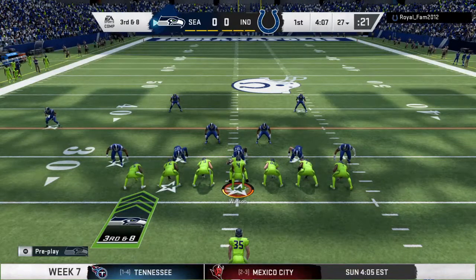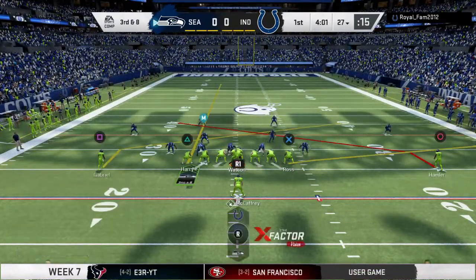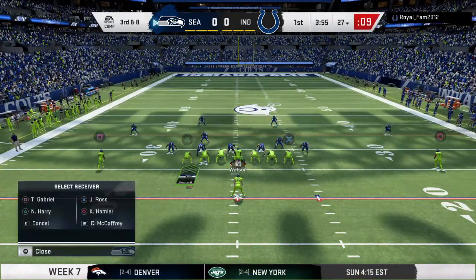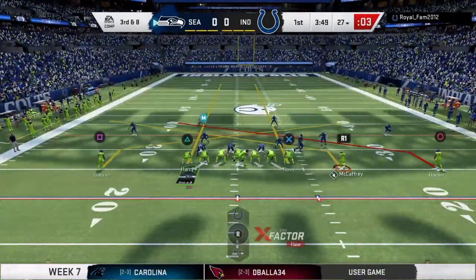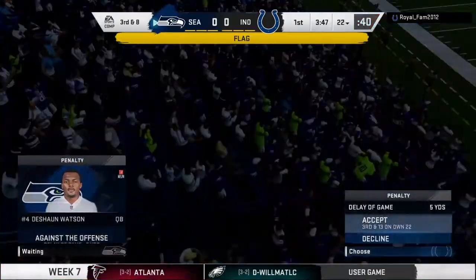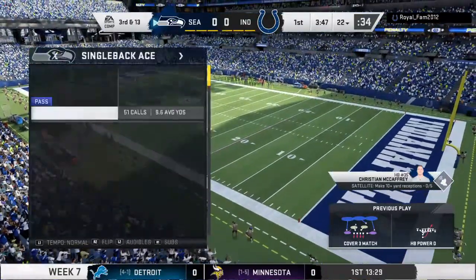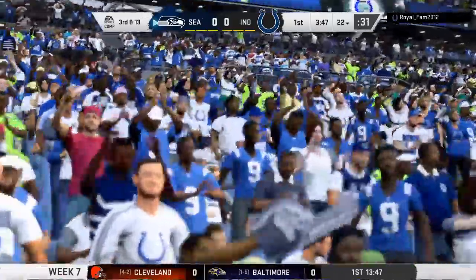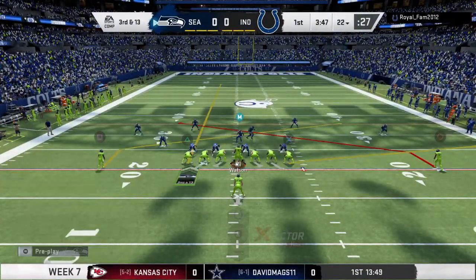This is 3rd and 8. Yeah, that'll be accepted, of course, and that moves him back 5. After the delay, they're backed up even further for 3rd and long.